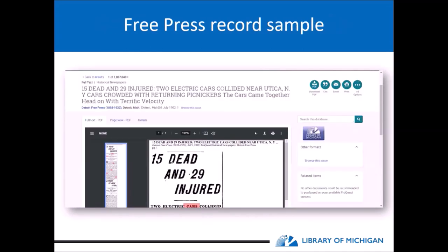So if I were to click on one of those articles in the Free Press, this particular one, it gives you a quick snapshot. I clicked on the article, and it's pulling up that article itself. It's not pulling up the full paper. Right above this view screen, kind of in the center, that gives us the actual heading of the article. There's a couple tabs. Right now it says full text PDF. Then you can go right to page view. You can go into details.